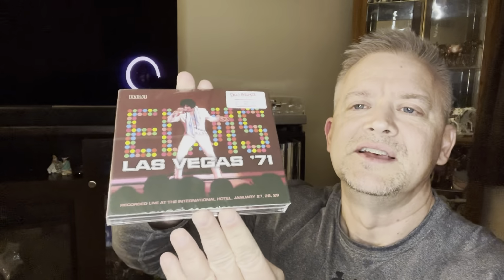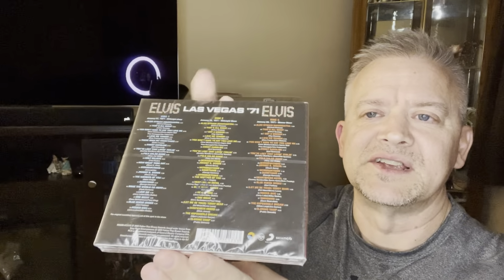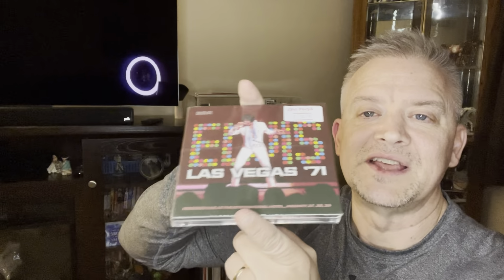So the first thing, I got a couple FTDs actually. This is a fairly new release. This is Elvis, Las Vegas 71, recorded live at the International Hotel, January 27th, 28th, and 29th. It said 3 CDs. So very happy to add this to the FTD stash. It is growing and it is growing quickly.